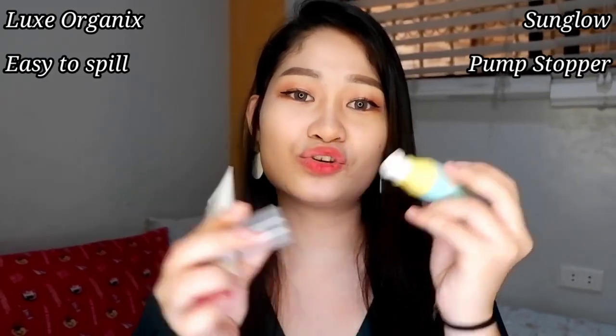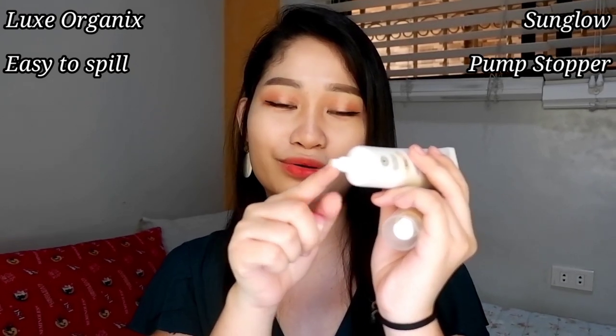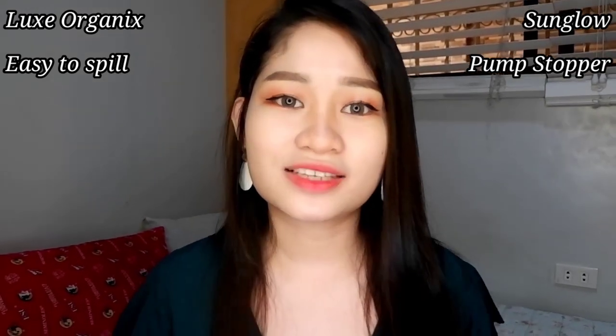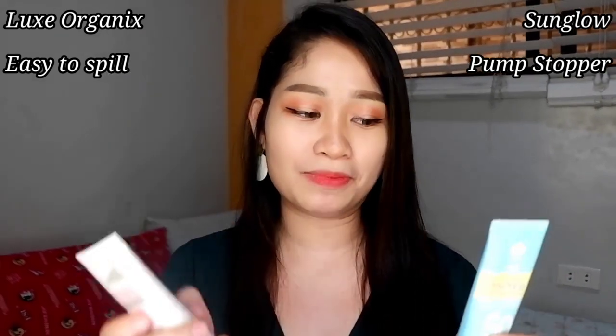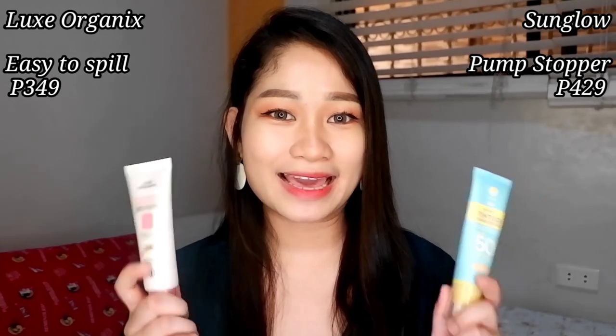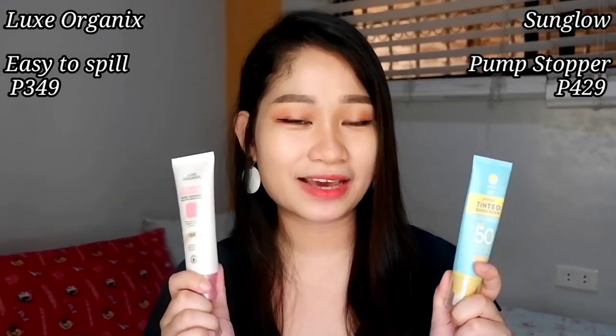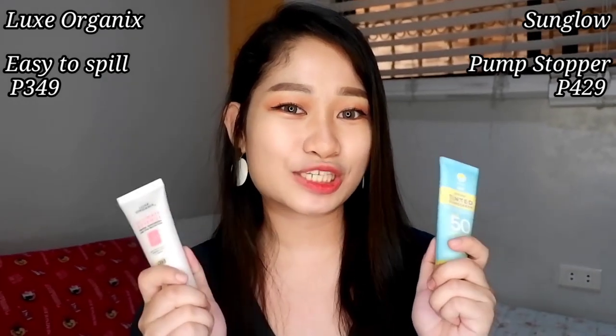But for Sunglow, yung end tip niya is pump, which you can control instead of peeling. Derecho yung release ng product and since watery siya, hinay-hinay kayo sa paglabas ng product kasi tuloy-tuloy siya kahit hindi mo siya pinipisil. And for the price, this cost 429 and this cost 349. So they have a price difference of 80 pesos. Mas mahal si Sunglow.